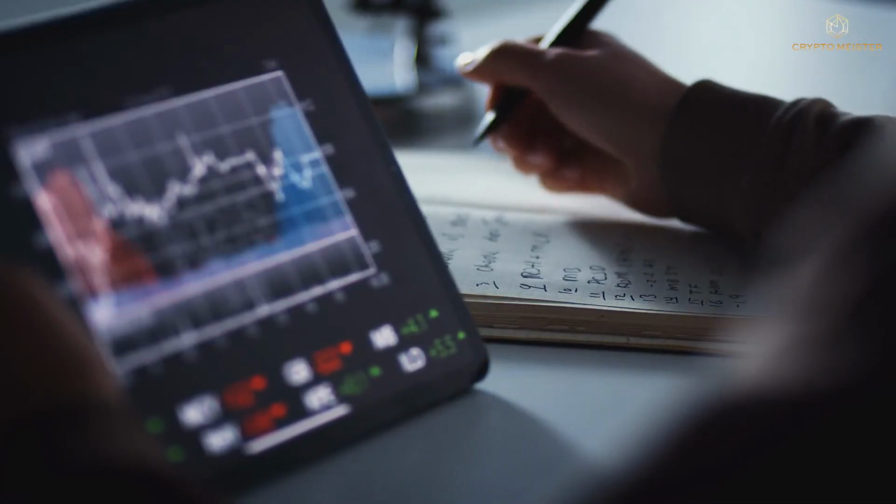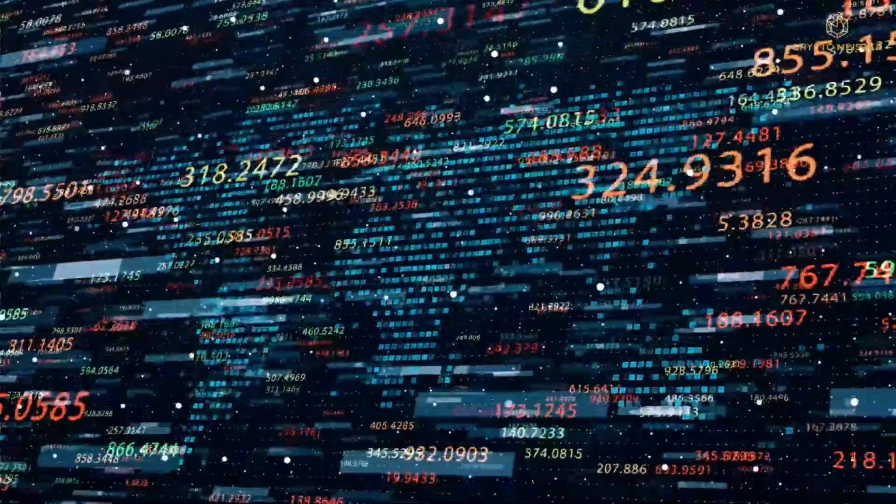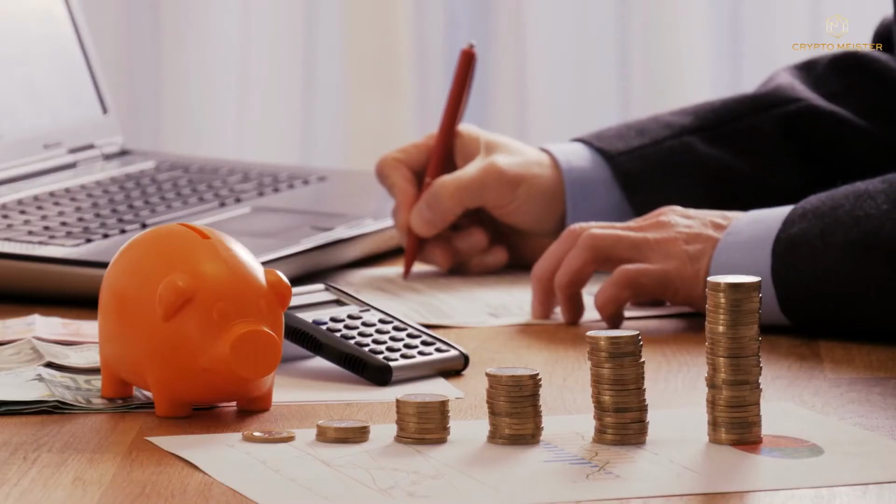But we want you to know that all investments come with risk in the volatile crypto market. It's always good to consult a financial advisor and do your research before investing, as we do not provide financial advice.